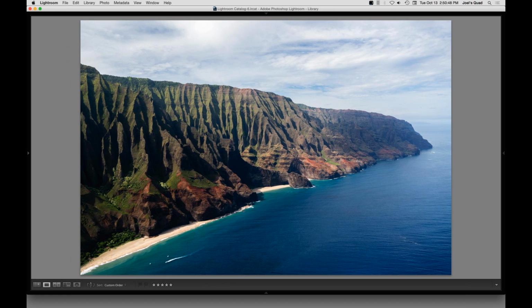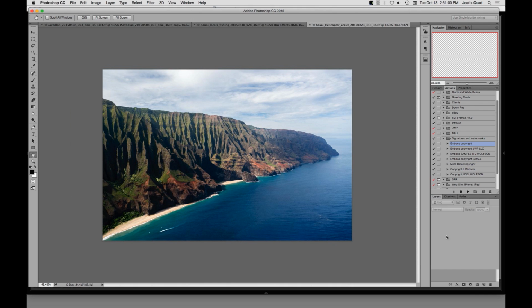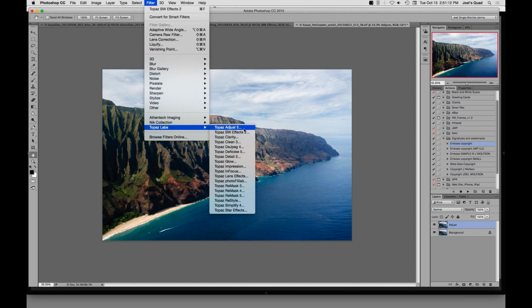And what I'm going to do is start out going into adjust. So we'll go to Photoshop. I'm going to duplicate my layer. And remember, adjust is our sort of magic exposure adjuster. Go to Filter, Topaz Labs, Adjust.